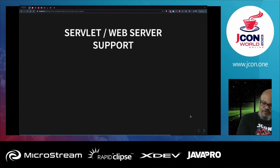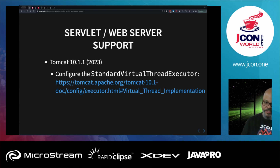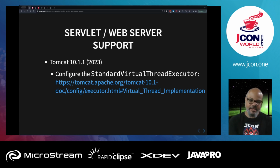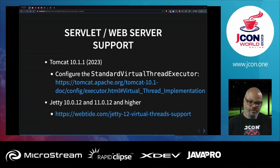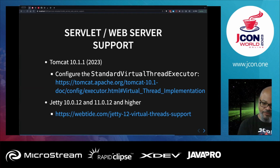So it turns out that the servlet servers and web servers actually have support at this point in time, and they actually had it as of early this year and late last year. So with Tomcat 10.1.1, which came out this year, all you have to do is configure the standard virtual thread executor. So if you're using Tomcat, you can just turn this on and voila, you get virtual thread support. And this is because the low-level APIs are so simple to use, right? So all they did, there's a thread executor used that's configurable in Tomcat, and they just gave you the option to use the virtual thread one.